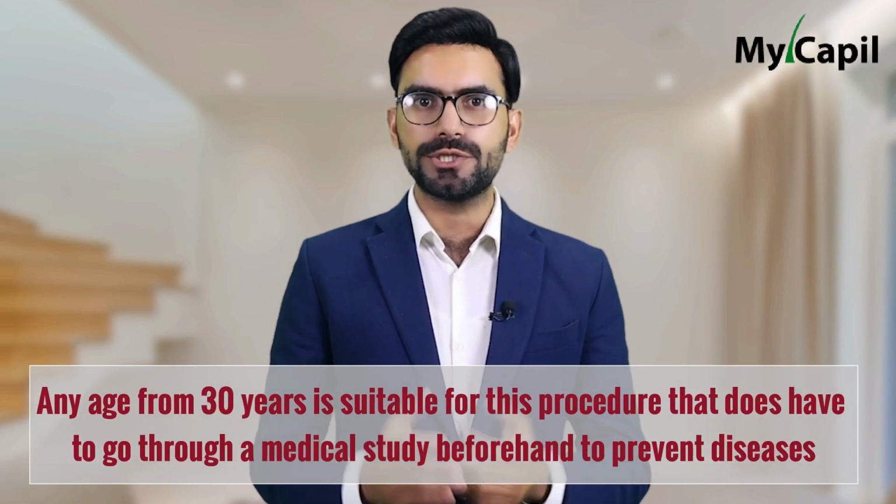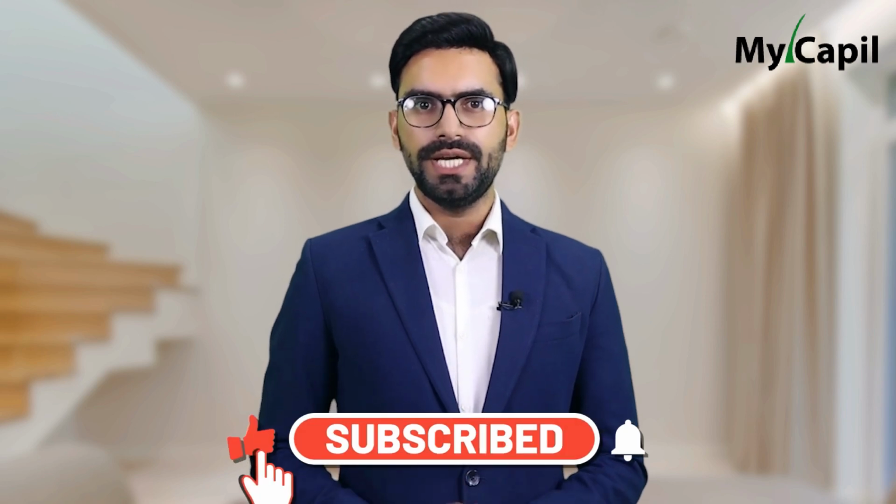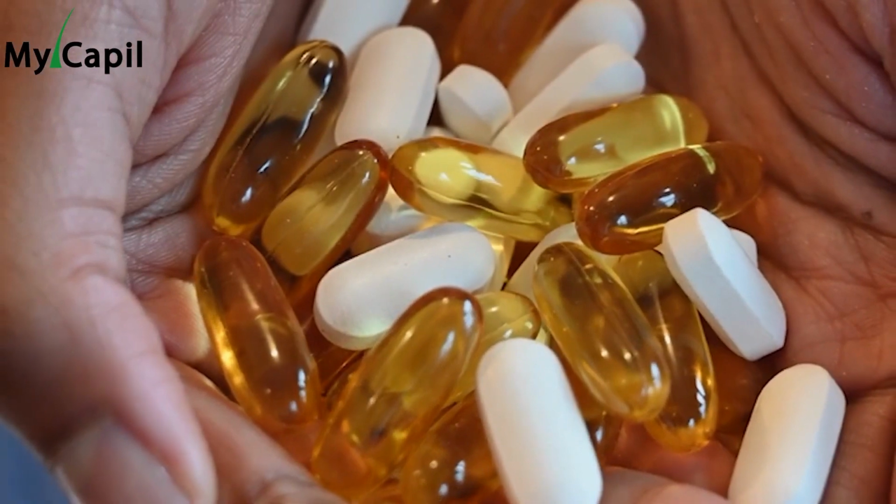This treatment is designed for those young people who suffer from the onset of alopecia, but the reality is that any age from 30 years is suitable for this procedure. They do have to go through a medical study beforehand to rule out diseases or medications that may interfere with the treatment by increasing the risk of bruising. The clinic should also carry out a study on the patient, since we know that the PRP treatment works effectively in androgenetic alopecia, but the truth is that it is not known if it works with other types of alopecia. Before the treatment, the patient must attend the clinic to establish a base treatment with minoxidil and anti-androgens that will favor the success of the procedure as well as its duration over time.